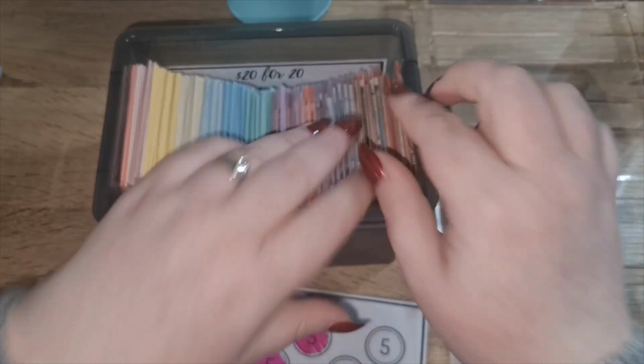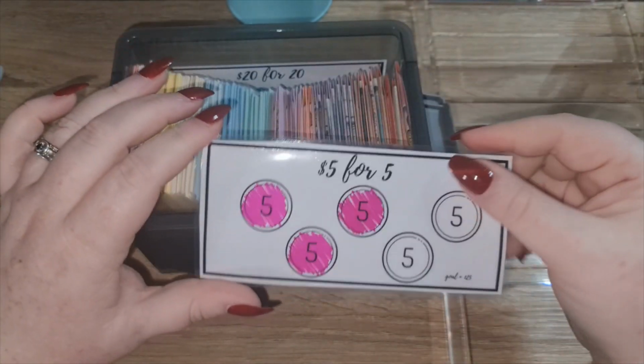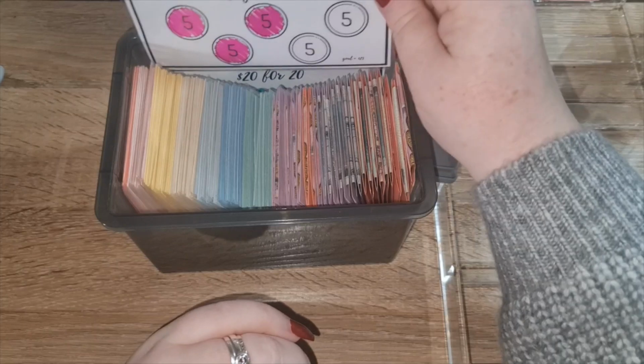And I will probably empty both of these out. Once I finish the 20 for 20, I will probably empty all the fives out. But I'm going to keep going with this until the 20 for 20 is done too.